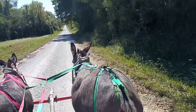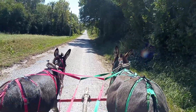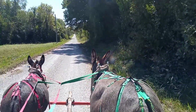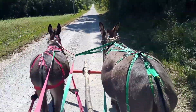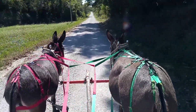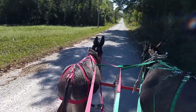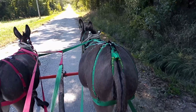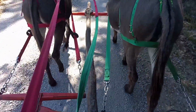They were ready to go someplace. They just had to go on a long trailer ride yesterday, and they're not real crazy about that. They come right up to work. They like this. They get to get out. They look around. They see the world. That'll be all for now. I don't know if I'll clip anymore or not. We're just out. There's donkey feet right there.